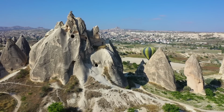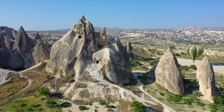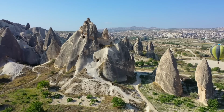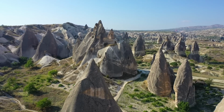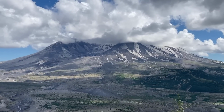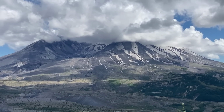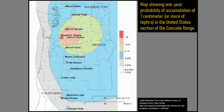Thus, these pillars ended up forming only because a section of ground happened to be located downwind of numerous large-volume eruptive centers which, when compared to surrounding regions, deposited the thickest amounts where the fairy chimneys are currently located. This would be somewhat similar to being 0 to 5 miles east of the summit of Mount St. Helens, which is most likely in the United States portion of the Cascade Range to be inundated with a layer of tephra at least 1 centimeter thick on any given year.